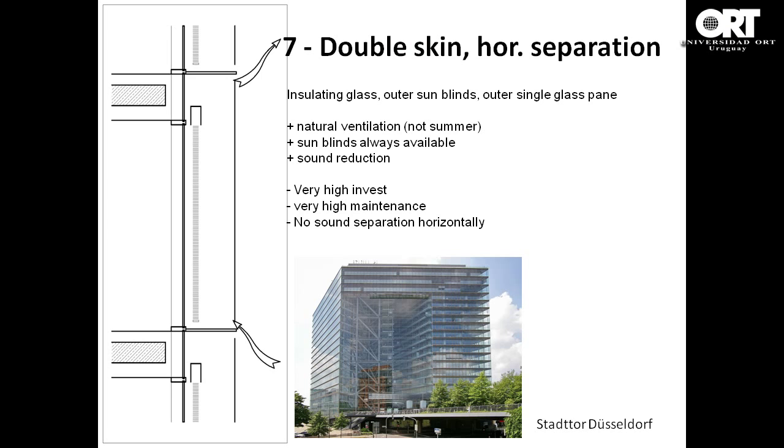So that's a similar type of cladding. So we've got an outer single glazed layer. We've got a wide gap in between. We've got a separation on every floor.